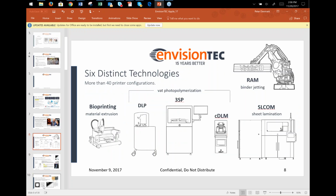The 6 distinct technologies that EnvisionTech has are the bioprinting. This is something that was very big in Europe when it started in 2002, and has now reached a fever pitch here in the United States as far as the adoption of bioprinting, due to the kind of cultural norms we have going on now. Very exciting part of EnvisionTech. It is the global leader in this, with over 200 published articles on the bioprinter as one technology.